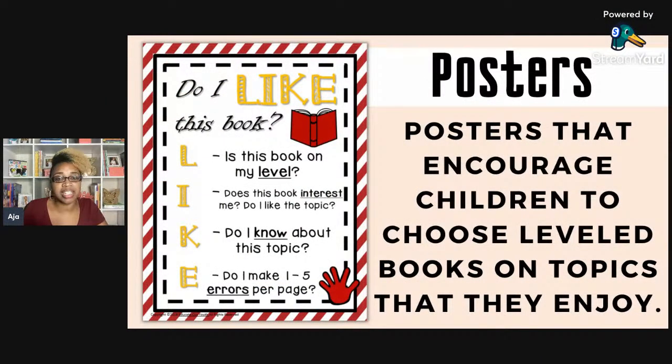The I is, does this book interest me, or do I like the topic? They have to like the topic. So you notice that with this one, the L and the I already knock out the objections. So L and I knocks out all objections from the get-go. So you know that as they go to the independent reading area, we're going to find a book that interests them.